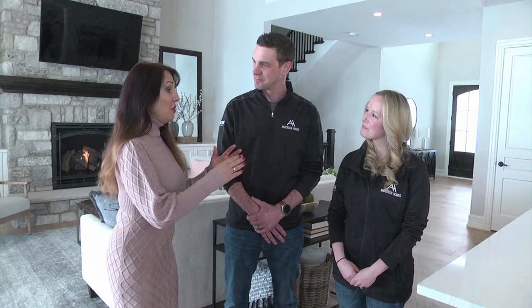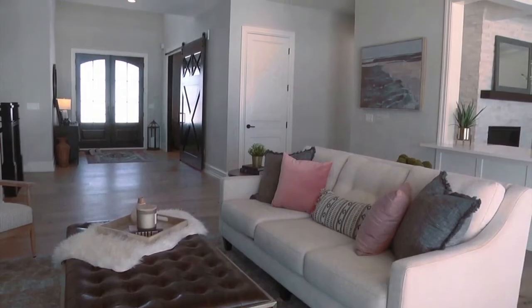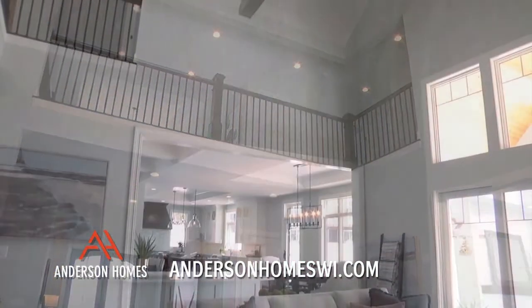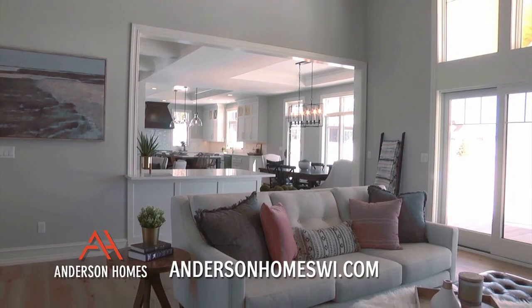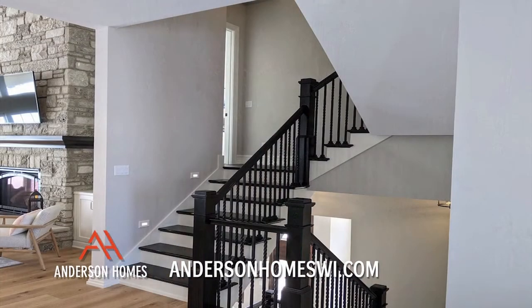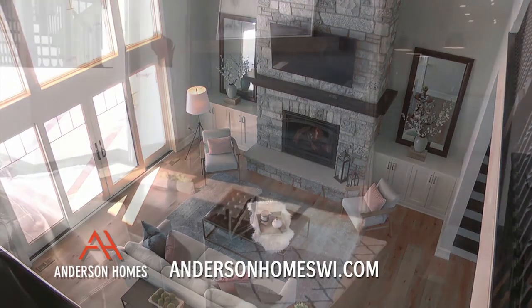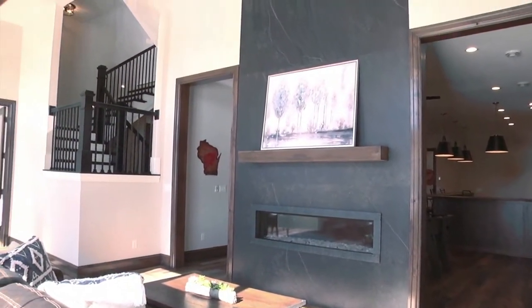Well, as soon as you walk in, you can tell that this home was meant to impress. Yes, definitely. So as soon as you come through the front door, you're greeted by this large great room with views into the kitchen and the hearth room, as well as the open staircase that's multi-level. You get views of the second floor balcony and also into the basement.